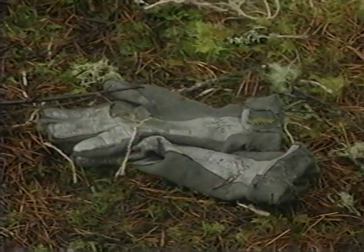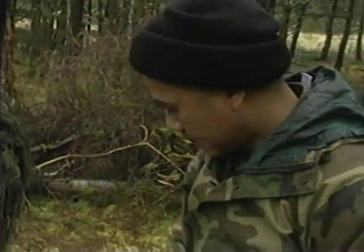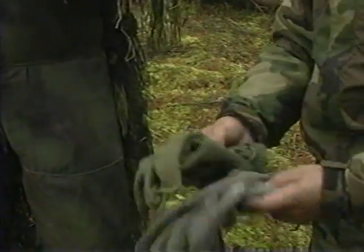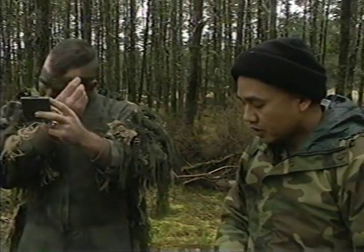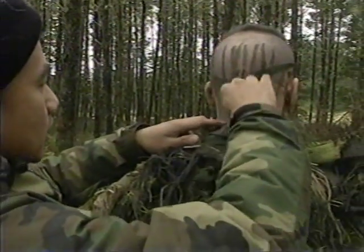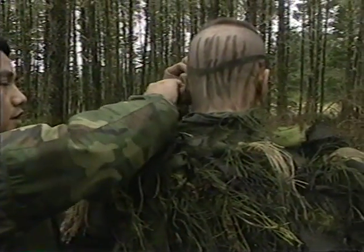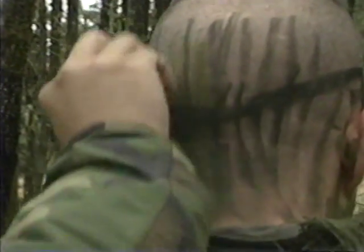One of the things guys use is aviator gloves, and you've got your regular wool gloves, and you have the black leather gloves, whichever glove you want to use to cover your hands. Another part of your body that you want to camouflage is the back of your neck and head, and also your ears. And what you want to do is just break up the pattern again using your dark green and your light green.